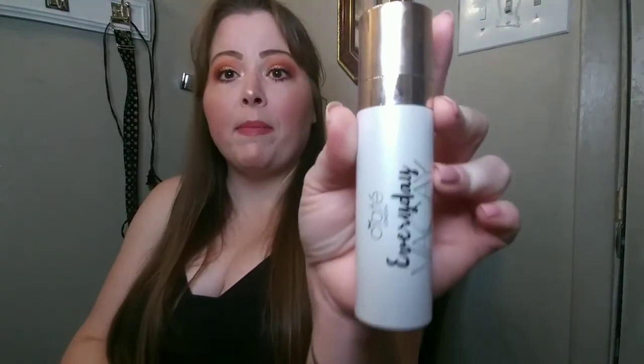disclaimer on that. And as far as this Bitter Essence toner, I'm going to have to see how this works out. But I love it so far. And this setting mist, it seems to be working well. The coconut smells amazing. So yeah, I love this.